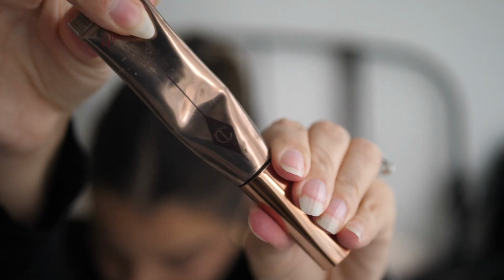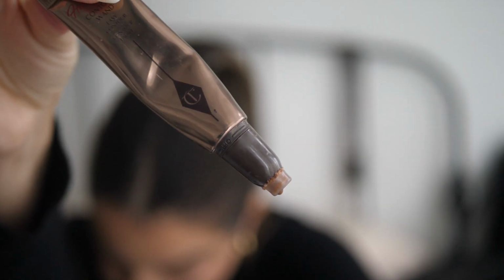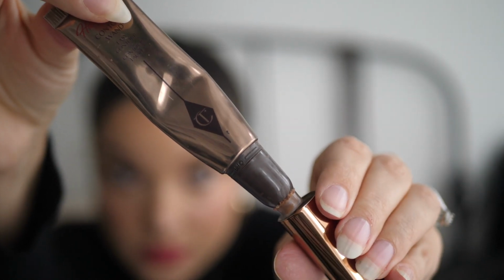What I love about this is, number one, the blendability of this product. It blends out so smoothly, so evenly. It blends out over top of powder, so if you've accidentally powdered someone's face or got powder in an area where you didn't mean to, you can still go in with a cream bronzer and not have to worry about it. This one right here is the Fair Medium. I love the color of this. If you're using it on a client who has more of a medium skin tone, it's a really beautiful contour color, and on a fair skin tone, it's a really beautiful bronzer.